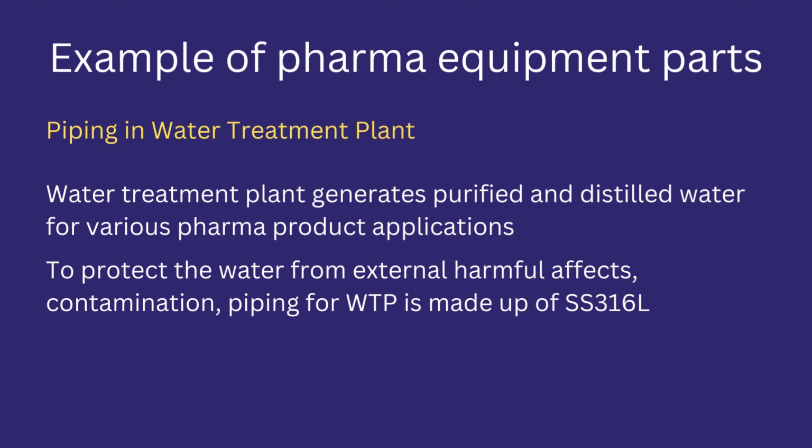Piping in water treatment plant. Water treatment plant generates purified industrial water, which is used in various product applications and processes. Water in the pharma industry is the basic raw material and must be of high quality in terms of safety and product quality. To protect water from contamination and quality degradation, piping for the water treatment plant is made of SS316L.